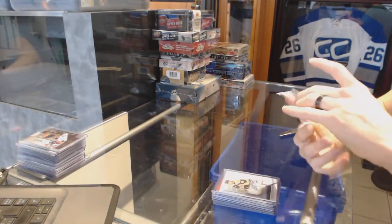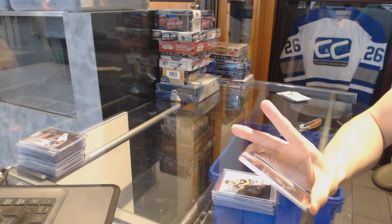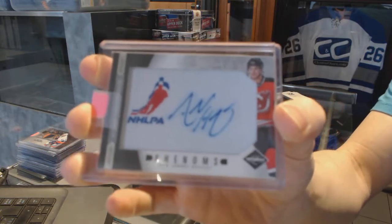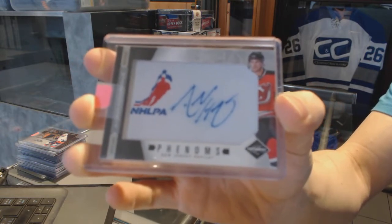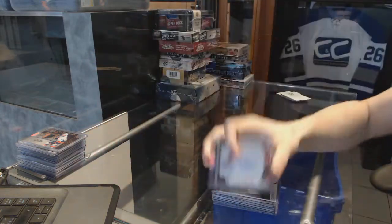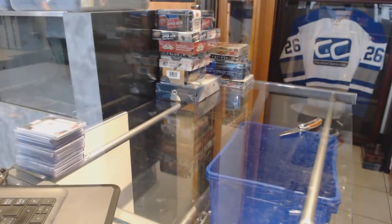And we've got an 11-12 limited Phenoms rookie auto silver, number 26 of 49 for the New Jersey Devils, Adam Henrique. All right, let's go grab these bonus boxes.